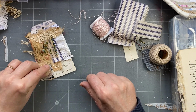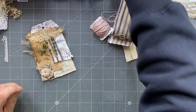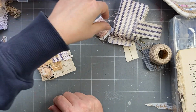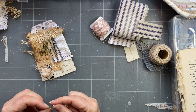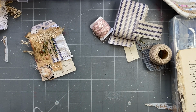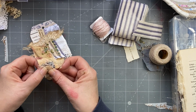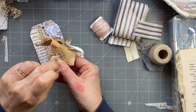That's what's going to happen. And I'm going to use this thread here. Or maybe I should use the blue. No, I'll use the pink. It's a bit of a crazy one, this one that I've done. Lots of gifted things on there. So I'm going to stitch that on there, so you can still see fairly well the fabric behind.